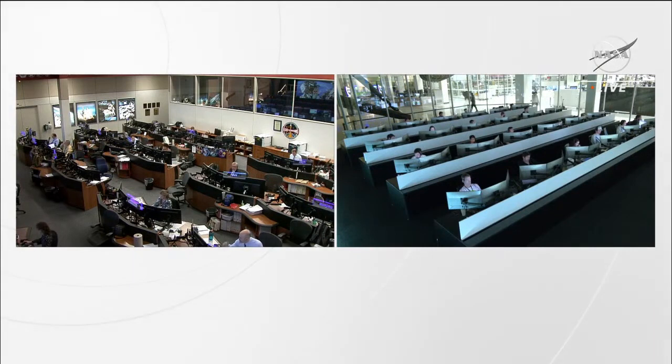Undock sequence commanded. Dragon copies. Right on time, 6:18 a.m. Central Time, the undock sequence has commenced. It's a five-minute sequence, again, until physical separation at 6:23.